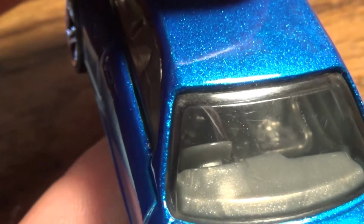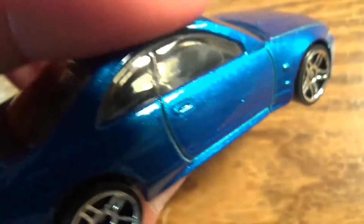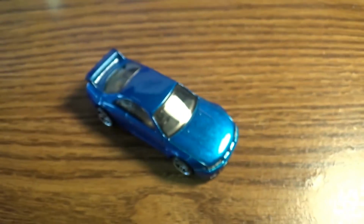It's single exhaust, but it's pretty big. So yeah, let's take a look at the interior. The interior is great, and it is right-hand drive. Yeah. So it kind of seems like it has racing seats on there. Speakers in the back. There's back seats in there. And that's all for the Nissan Skyline GT-R R33.